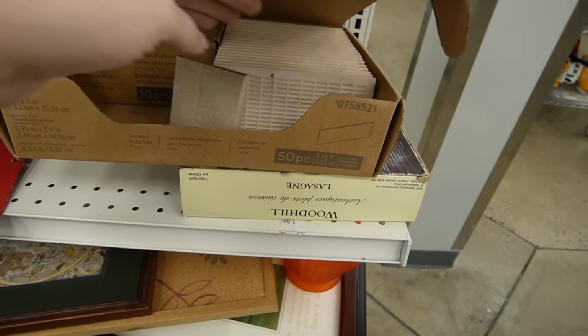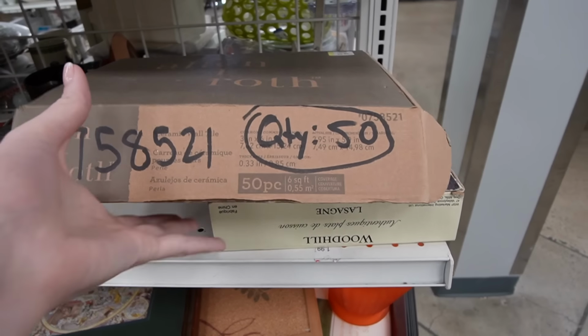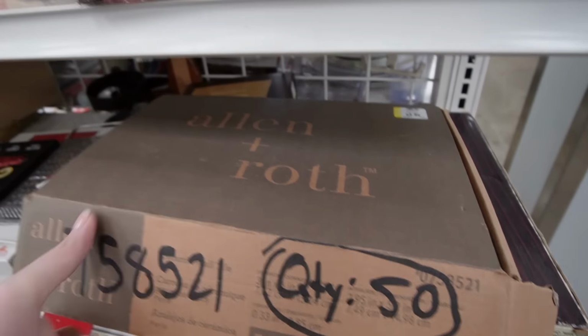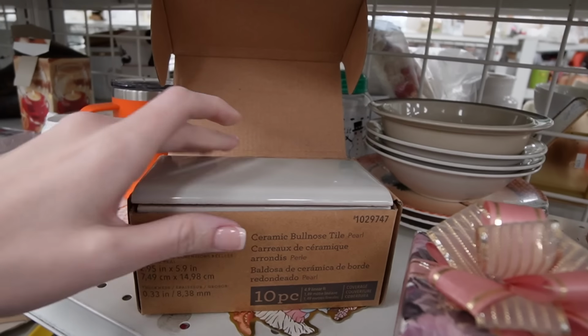Allen and Roth. Oh, tiles. What do they look like? Oh, they're gray tiles, so those are cool. I don't think there's enough there to really do a backsplash or anything, though. Oh, here's some more. Are they the same? They're called Pearl.